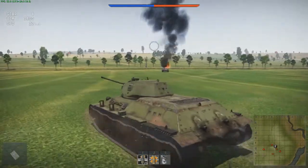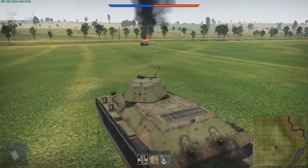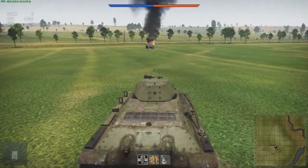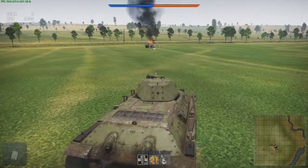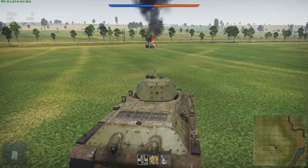So, let's recap, okay? That's the Panzer. This is within 10 meters. This is suicide range, alright? Engaging a tank at 10 meters is suicide for any tank because at that point in time, the tank's gun will be hitting for its maximum amount of penetration, alright? That's something to keep in mind.